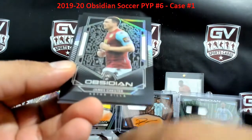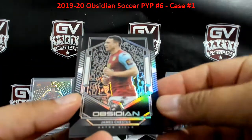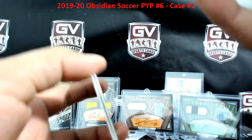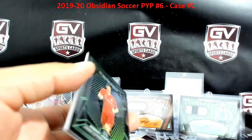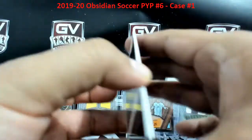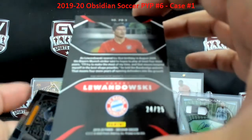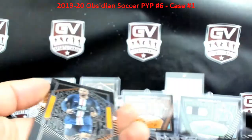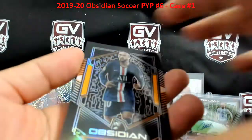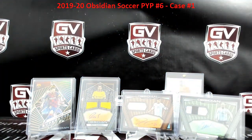Now we got James Chester. Base. That is 147 and 165. Robert Lewandowski. This is part of serial number. 24 of 25. Four spots. And Neymar, orange. That is 2 of 35 on the Neymar.